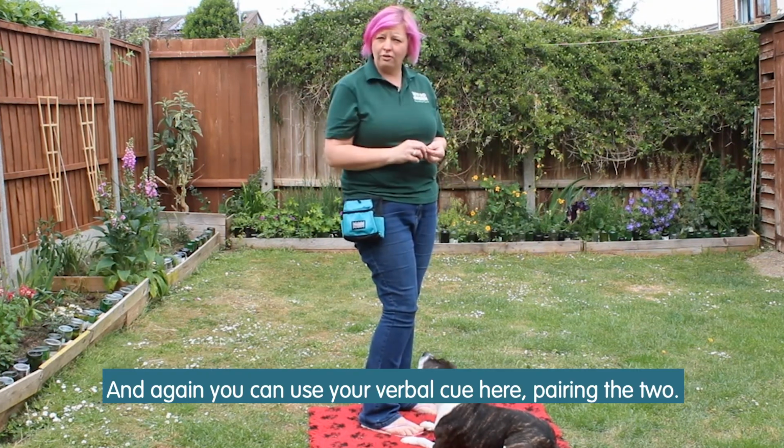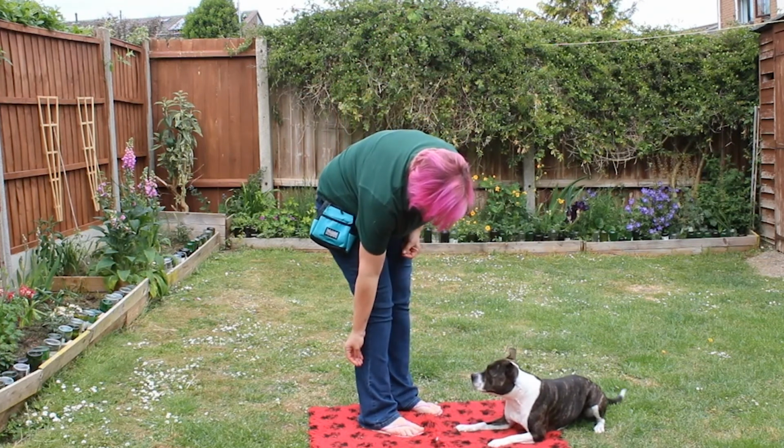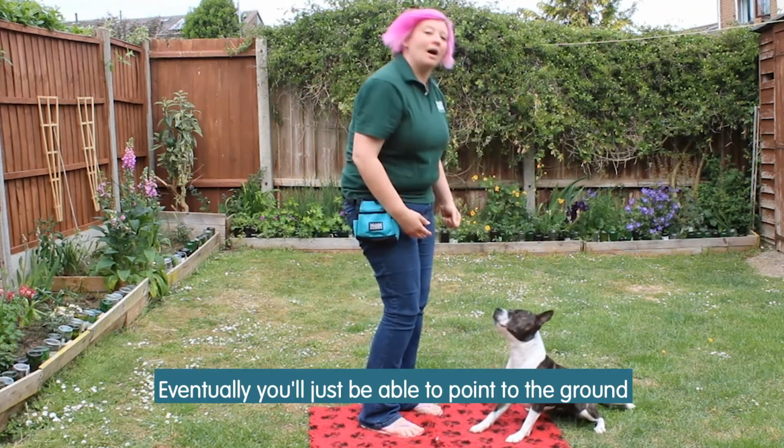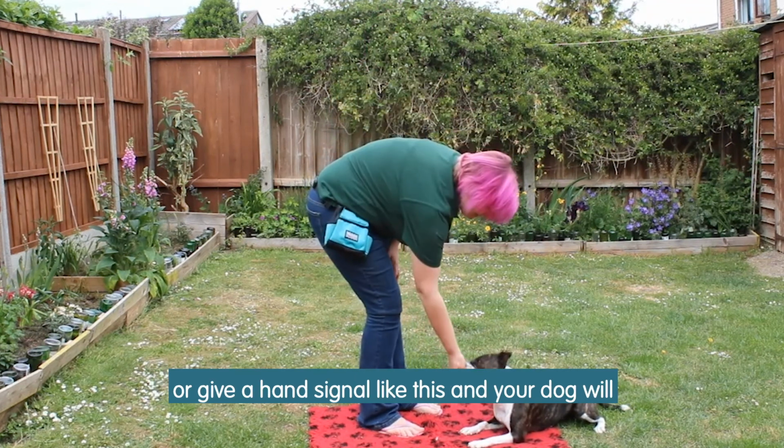And again, you can use your verbal cue here as well, pairing the two. Down. Good. Eventually, you'll just be able to point to the ground or give a hand signal like this, and your dog will go into position.